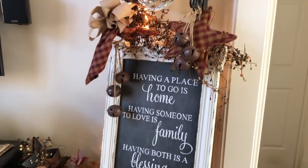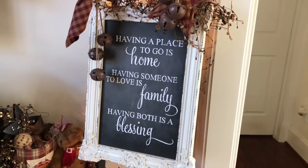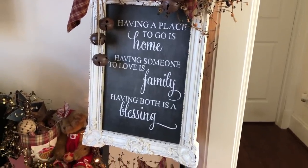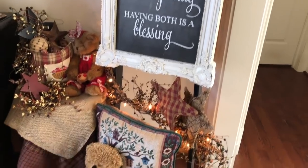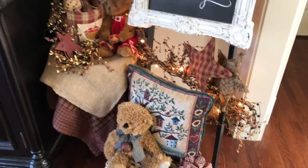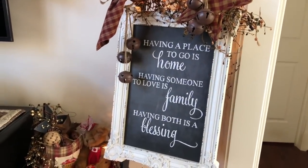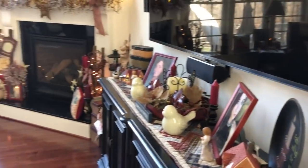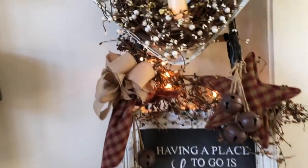Some of it is new, like this: "Having a place to go is home, having someone to love is family, and having both is a blessing." I did purchase that this year, and that little bear is new. And there are a few other things that are new, but I've got it mixed. I've got a lot of the old mixed in with this too. So, but let's take a look at this cozy corner.